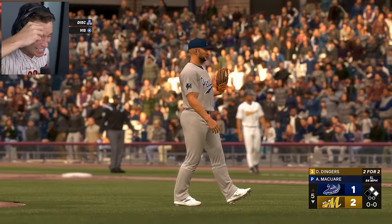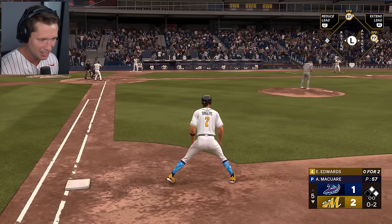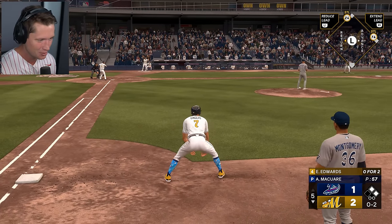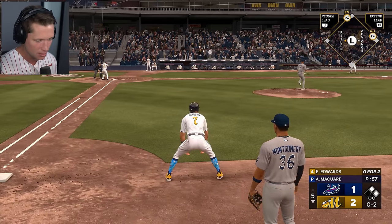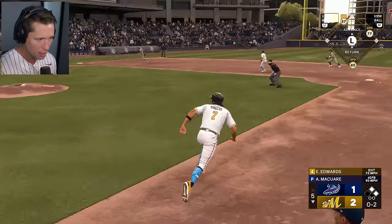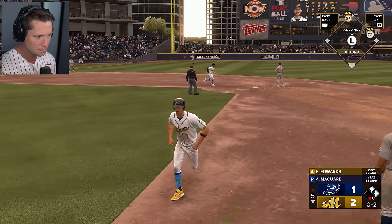I'm not going to lie, I was ready for the walk. I wasn't ready to swing there. Okay. Edwards, 0-2 count. I'm going to take an extra step just to hope that we can help out. In the air to left. That's going to be caught. Let's get back. Brings it in.